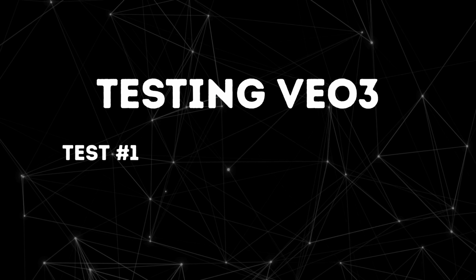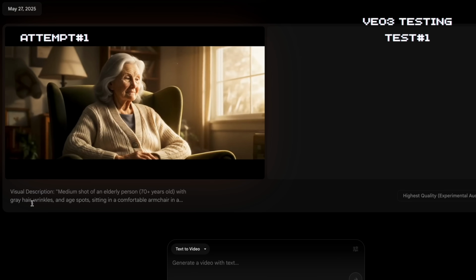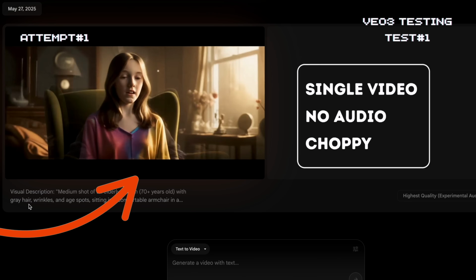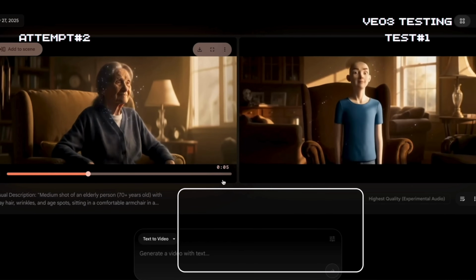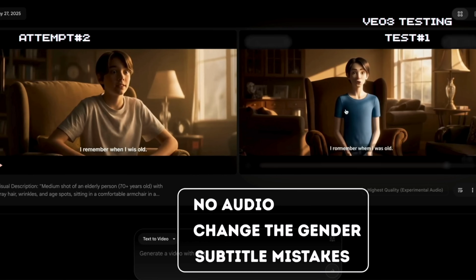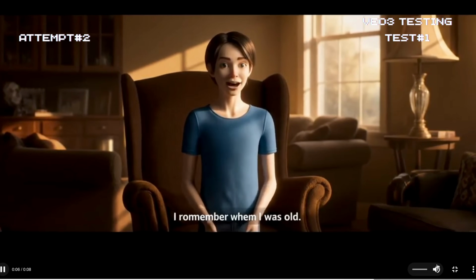Test 1. Aging transformation. Should be straightforward, right? In the first attempt, I got one silent, choppy video. In the second attempt, still a silent video, and what did I get? A young boy. Somehow Veo 3 decided to change the gender and reverse the aging.